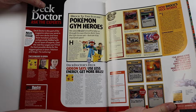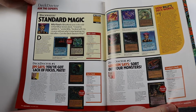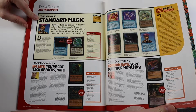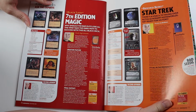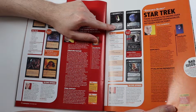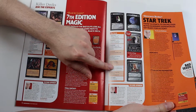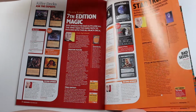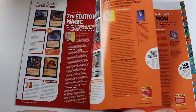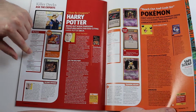Pokemon Gym Heroes, so this must be a set that's coming out. Magic. Oh, here we go. So we get some Star Trek. So this is a deck. It doesn't give you all the cards by the look of it, just some cards to include, and then draw deck, it just says plenty of drones, so lots of Borg. So it kind of gives you a deck to start off with, but you have to build it yourself. And we get a Harry Potter deck and a Pokemon deck.